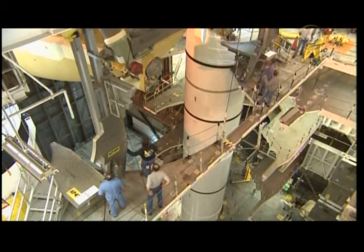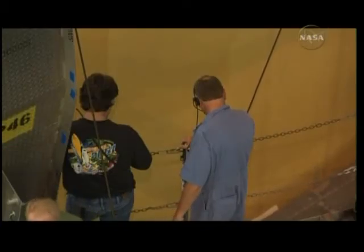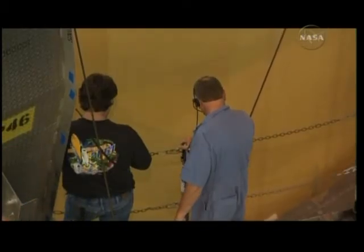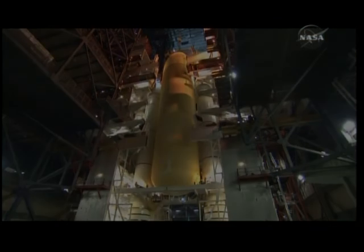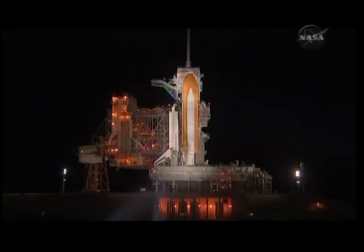Lower in the checkout cell here, we spend about 15 days making sure of receiving inspections and doing a few of the closeouts, and then we'll bring it over to the integration cell, which is what you're seeing now. We pretty much lower it just in between the two boosters and mate it to the boosters. Well, that checkout procedure is actually going on right now.